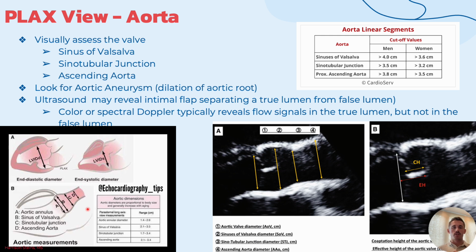If we're looking for something like an aortic aneurysm, which is a dilation of the aortic root, the ultrasound image could be showing an intimal flap. So an intimal flap consists of a dissected aortic intima, which is separated from the aortic wall. This intimal flap separates the aortic lumen into a true lumen, and that's a lumen where blood is flowing, so a passageway that blood flows, and a false lumen, like a hematoma, where blood is going to be stored.